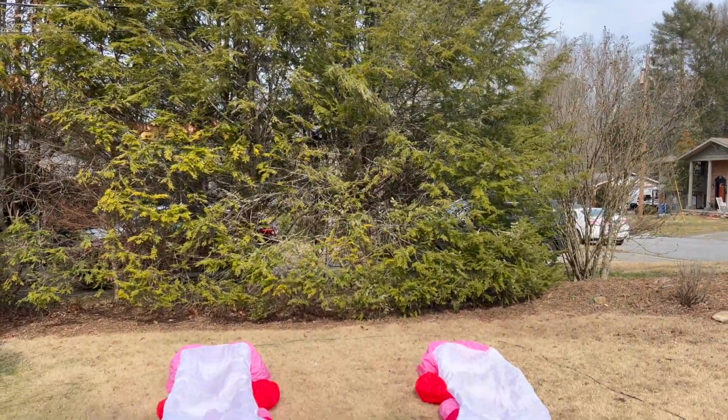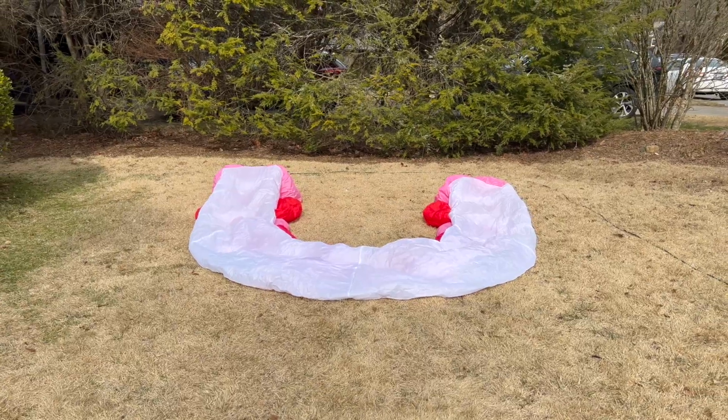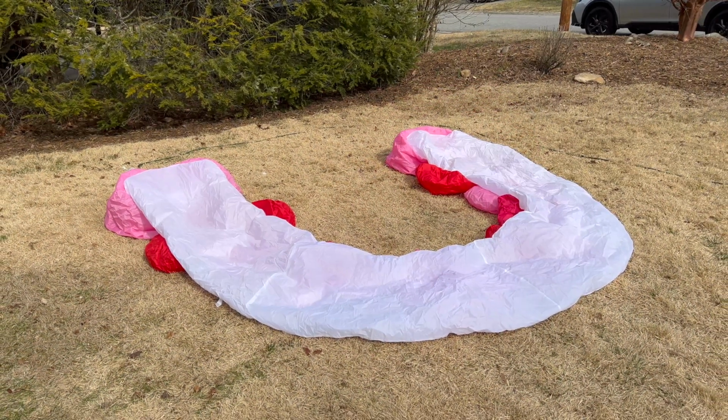A few weeks ago when I heard the set of YF 125 via one of the inflatable collector groups on Facebook, I was extremely pleased but also surprised, as I thought an 80 would have sufficed. I now know why it doesn't have a YF 80, because the Archway isn't the size it shows on the box. Yes, it is 9.5 feet wide, but it's also 9.5 feet tall.